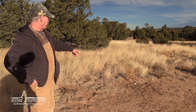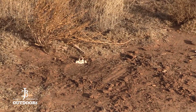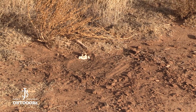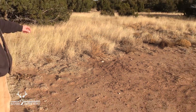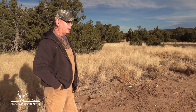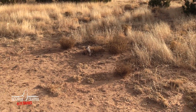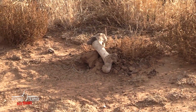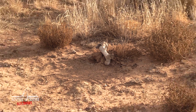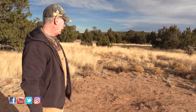So Justin's got a flat set basically here with the T-bone off of a cow vertebrae and some lure in the spinal cord hole with some urine. And then Jake's got a set over here. He's got this dinosaur bone on there. And so we'll see what happens. A good visual there. You can use the bones here as long as they're weathered out and no material attached to the bone. So anyways, we'll see what happens.